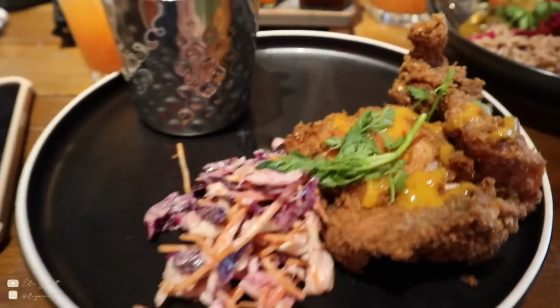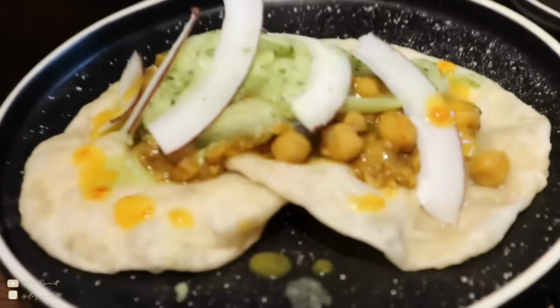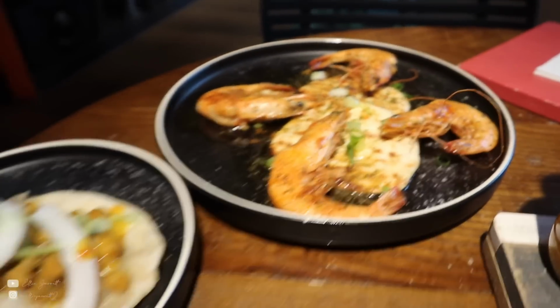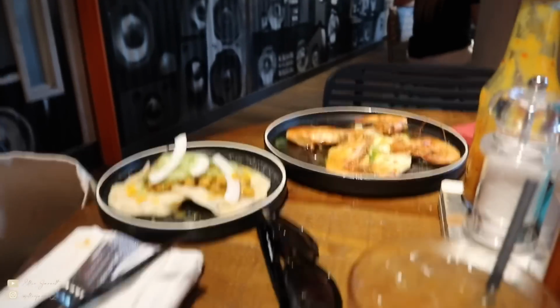I'm actually sweating. I had to put my hair up. We have come to Turtle Bay and we've got curry goat, fried chicken, some trini doubles and some prawns. And these are our favourite dishes. I've actually not tried this, but these two, when we used to come back in the day, when we were first dating, 3 years ago.